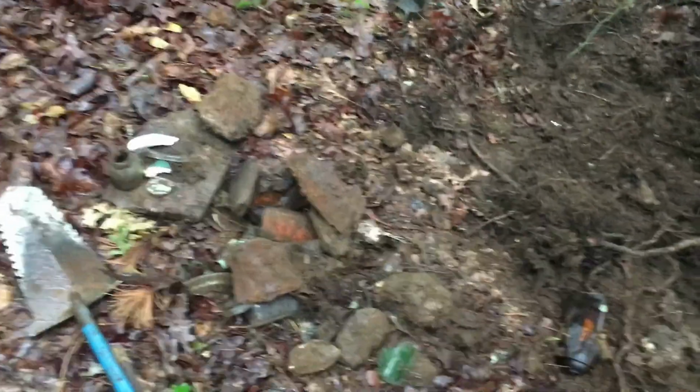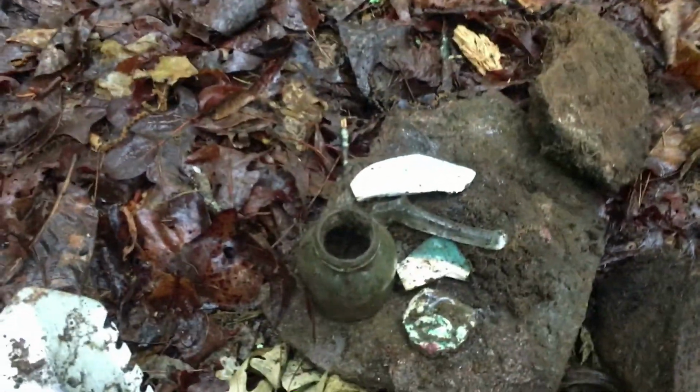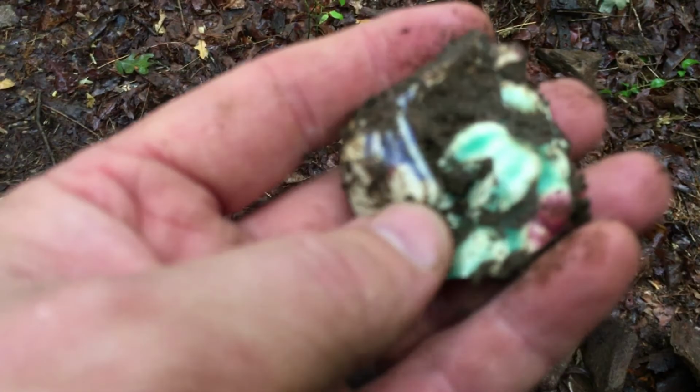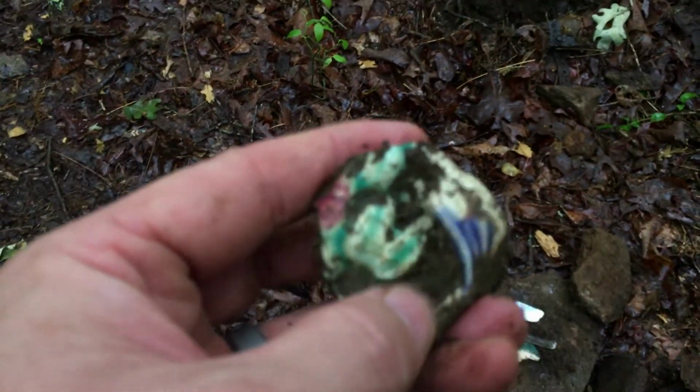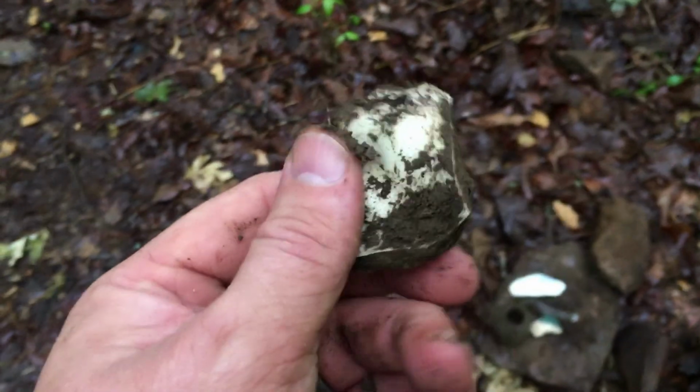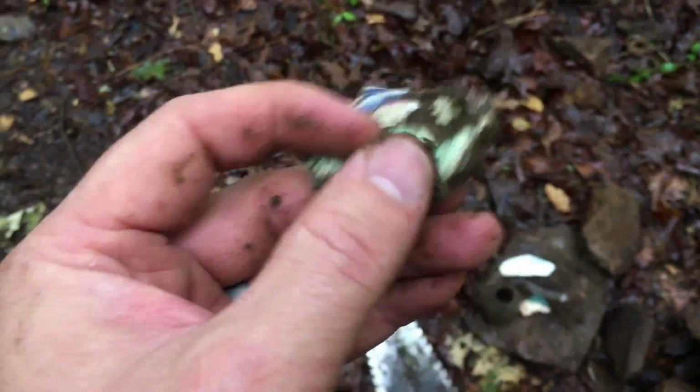But I did want to show you a couple more things I found here. You probably can already see them. But I found these little, I don't know what this is. It's got some blue and green and red on it. I can't figure out what it was though. It's probably some little figure. But it's got some sharp ends on it. I'm sorry, I ain't got it zoomed where you can see it, but I don't know what that is.